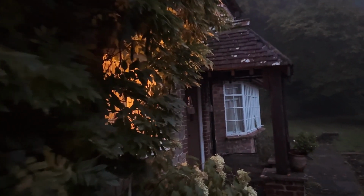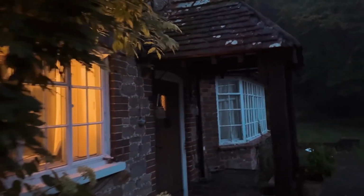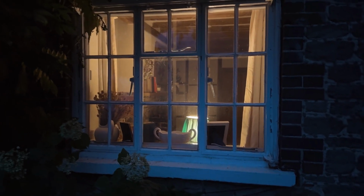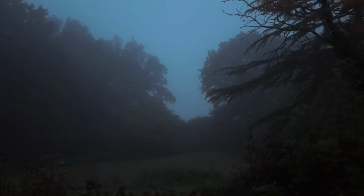Good morning from a very misty but cosy cottage. Gosh, there's something about the weather when it's like this. Did you hear the owl? Cosy view inside. Let's start the day.